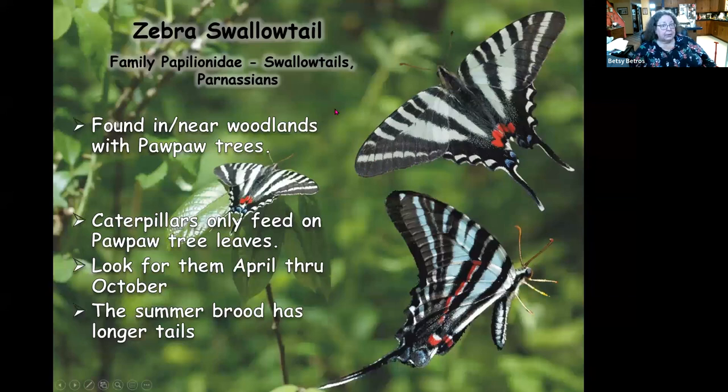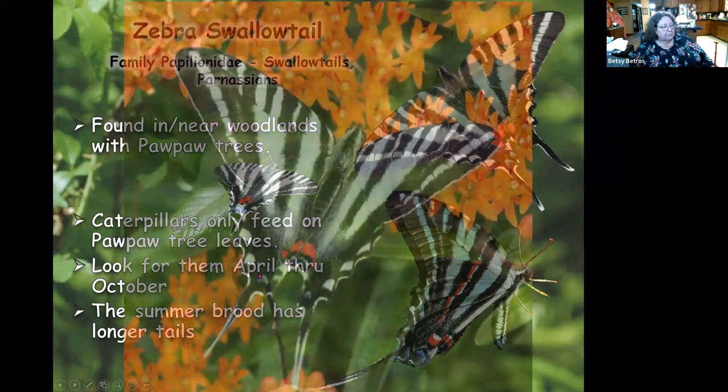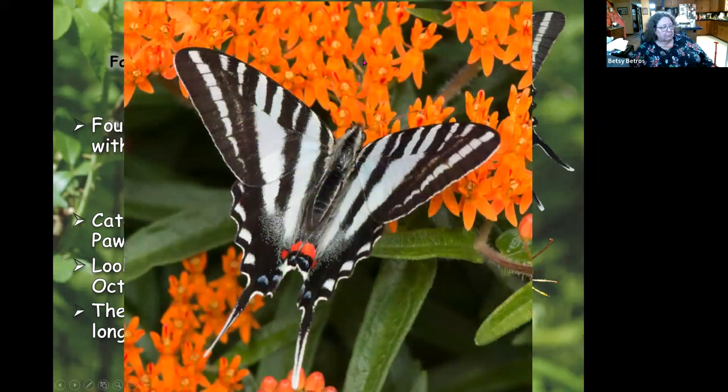My favorite swallowtail is the zebra, black and white. These are found in woodlands, especially along creeks, because the only food plant for the caterpillar is pawpaw. And if you don't have pawpaws, you're not going to have zebra swallowtails. Places like the Overland Park Arboretum are loaded with pawpaw trees, and they get a lot of these beautiful zebra swallowtails. And the summer brood, this one feeding on some butterfly milkweed, have longer tails than the spring brood do. Don't know why, but they do.